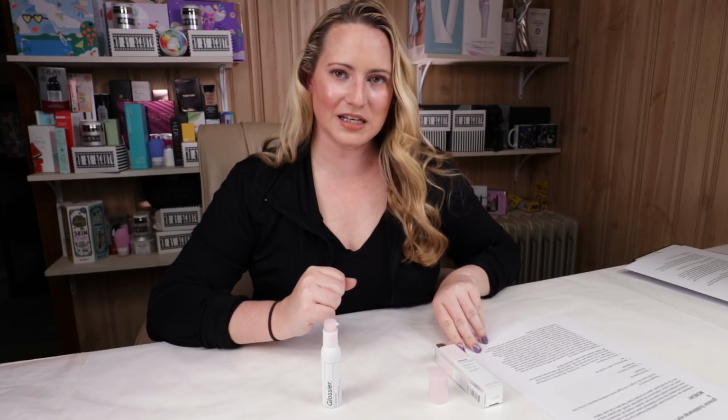Swertia chirata extract, which is an ingredient that can sometimes have some astringent properties to it. Lecithin, vitamin E. So let's see. Yeah, so it's got a lot of good beneficial ingredients in there.